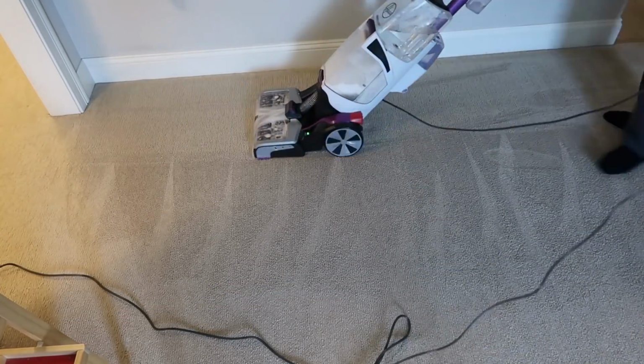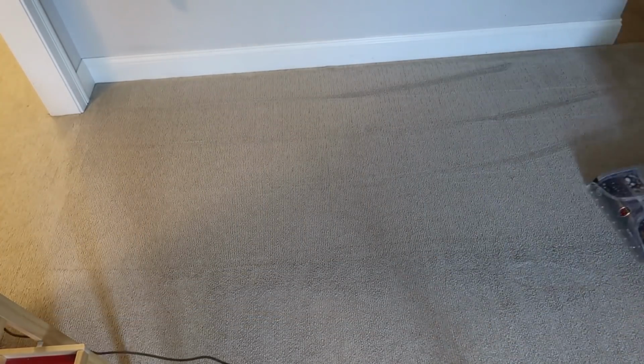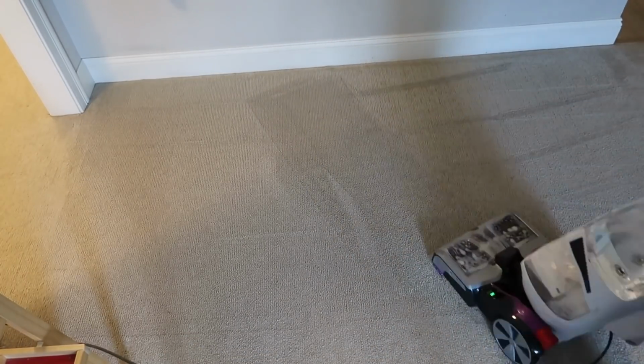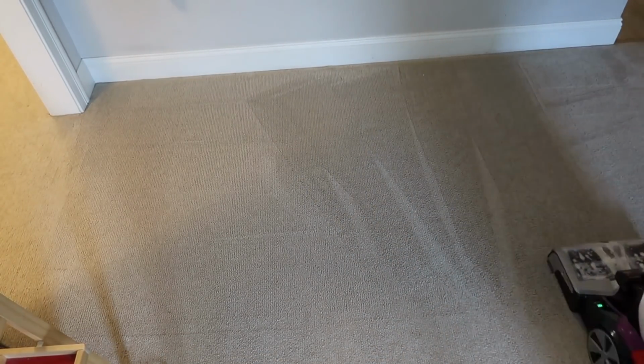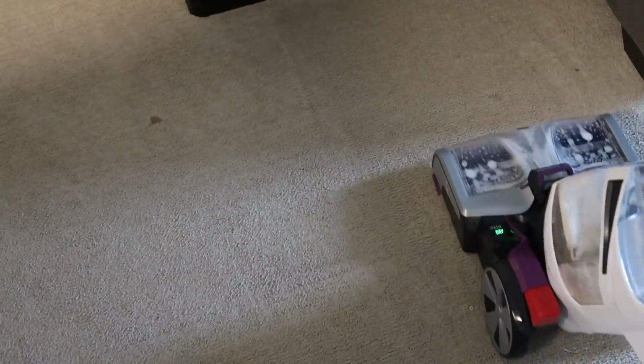But look at that, y'all. Just look. I love lines. Do y'all like lines? I love vacuuming and shampooing rugs so I can see those lines. It just gives me clean vibes. Now look at this, y'all. Look at this.